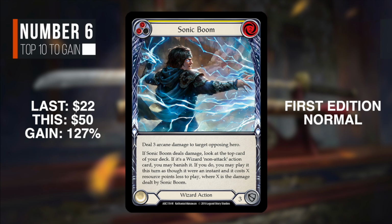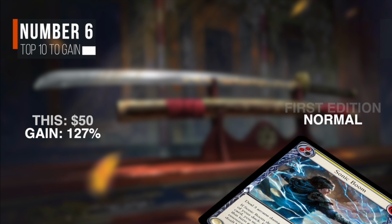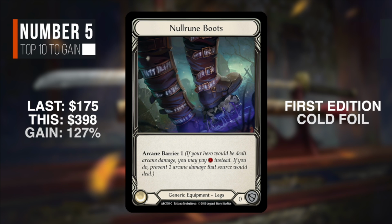And actually, a lot of these non-foil cards were moving up. Specifically, the super rares moved up quite a bit in the non-foil. Now, they didn't really make the top 10 list, but a lot of the cards were moving up. And so I think more and more people are just trying to get their hands on some first edition cards, and a $22 to $50 entry point was pretty easy for a lot of people to get some first edition or alpha cards. And sitting at number 5, we've got the Null Rune Boots, another cold foil common.